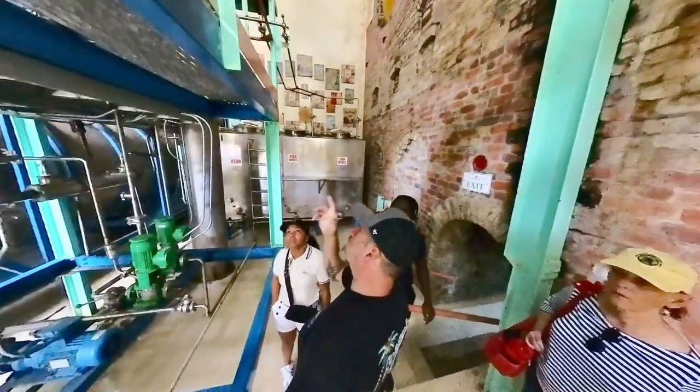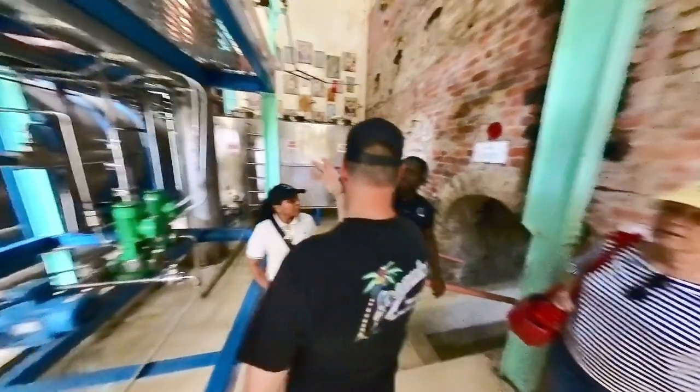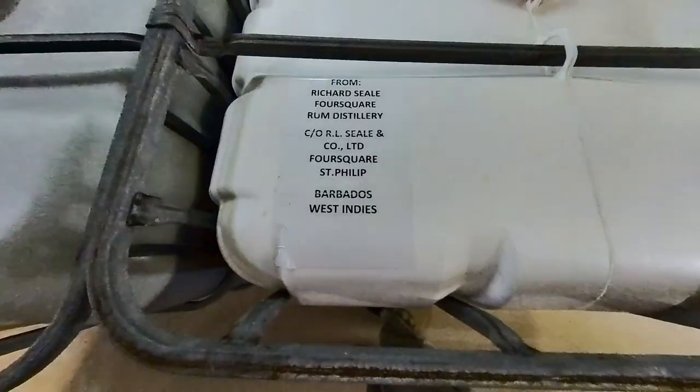Now, is there a difference? You can see, is this copper? That copper thing? Yeah.